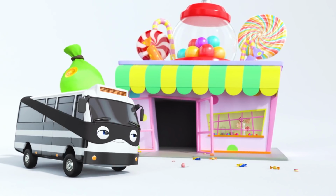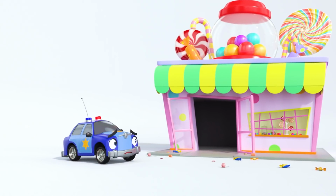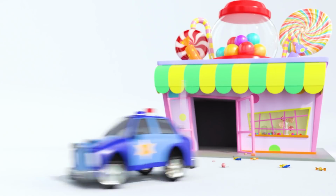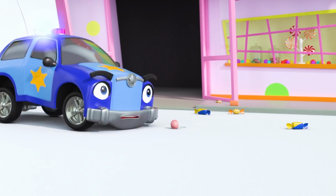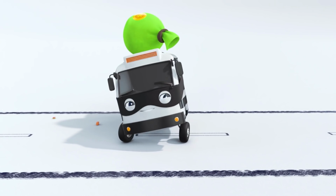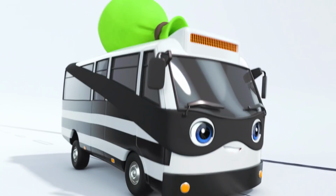Look who's stealing candy from the shop. It's Bandit the Bus and he's not gonna stop. Go, go, Otis, follow the trail. You gotta put him in jail. Stop that bandit, Bandit the Bus. He's breaking the law and he's causing a fuss. Stop, stop, Bandit, we're right on your tail. You're gonna end up in jail.